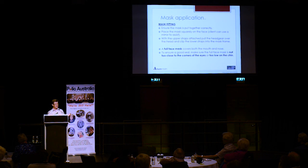A full face mask, as you saw from those pictures, covers the nose and mouth, and it's important to have the mask positioned so that it's not too high near the eyes and therefore leaking air into the eyes, and also not too far down on the chin so that air leaks out under the chin.